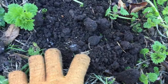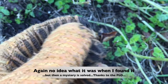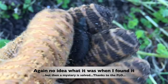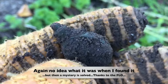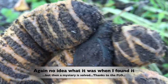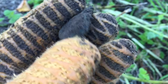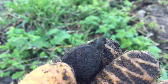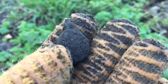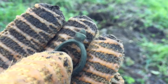Hope it's something special, because it does look quite nice. It's very hard to clean and film at the same time, so I've stopped. Here it is. Again, I don't know what it is. It's part of a mount or something.